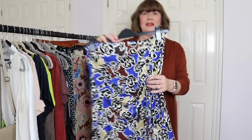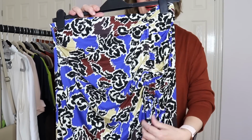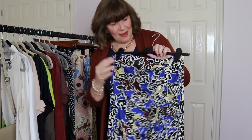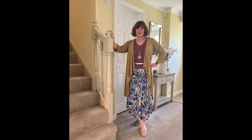And the other thing I liked about it is it's got this sort of drawstring here, so you can change the shape of it a little bit. And the clever thing about this skirt is because of that, this piece sits quite nicely on the tummy. If you have got a little bit of a tummy, it kind of conceals it and you're not sure whether it is the skirt or whether it is actually tummy.